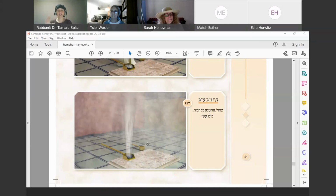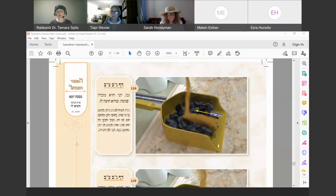the jar. There was a jar of man from the desert that was stored in the aron, in the ark. There was also a little flask of the oil that was used to anoint the kings and the vessels, and the staff of Aaron. Oh, that's good for Parshat Shavua. That's going to be this coming week's Torah portion. We're going to hear about the staff of Aaron that blossomed, and that staff was put into the ark as well.